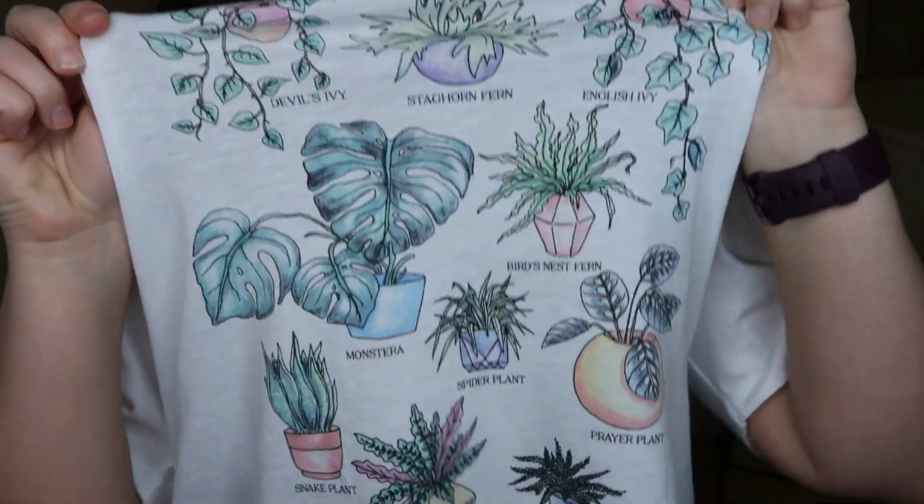This is cute too because it actually has the names of the different little house plants. If you're a plant lover or you have a plant lover in your life, this is also a cute idea for a Christmas gift. Just a cute, comfy little tee that they can wear wherever they want that also brings a little slice of one of their favorite things with them. So great consideration for a Christmas present.